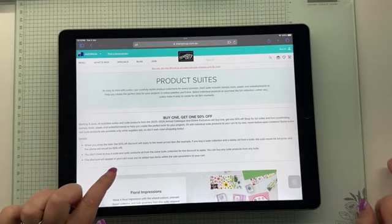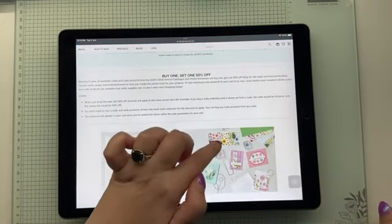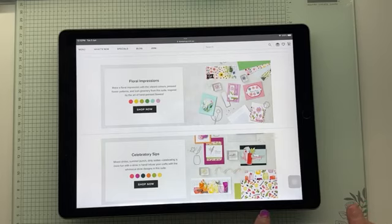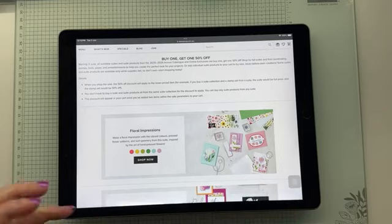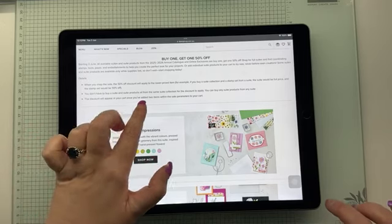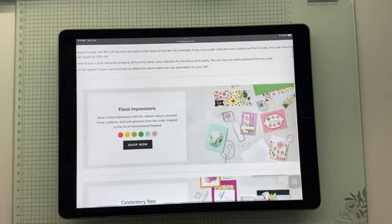So the details: when you shop the sale, 50% off will apply to the lower priced item. You don't have to buy a suite and suite products from all the same suite collections for the discounts to apply. So if I wanted the Floral Impressions paper and then I wanted the stamp set from Celebratory Sips, I could buy those and it would absolutely work. The cheaper item would be 50% off. So that's great that we can mix and match. The discount will appear in your cart once you've added 2 items within the sale parameters to your cart.